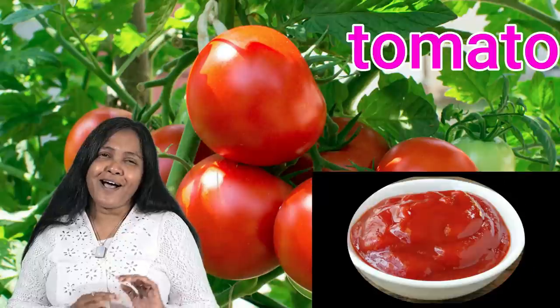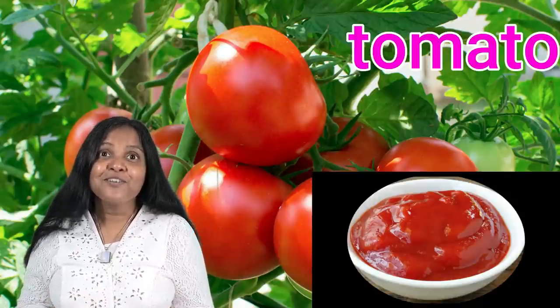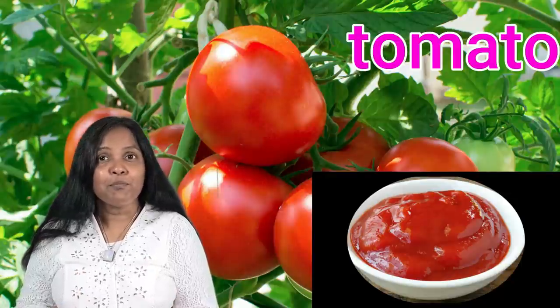Tomato ketchup is ideal to eat with French fries. Do you remember French fries? We make French fries from potato. Tomatoes we can eat cooked or uncooked, ripened or unripened. It's rich with vitamin C, fiber and minerals.